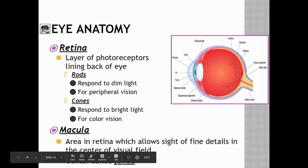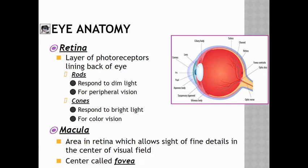And then the retina itself is the layer of photoreceptors that's lining the back of the eye. And there are two main photoreceptors. We have rods and cones. Rods respond to dim light and function a lot in our peripheral vision. Cones respond to brighter light and function in color vision.